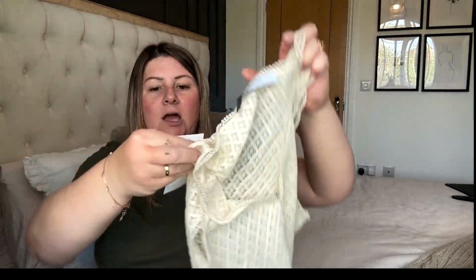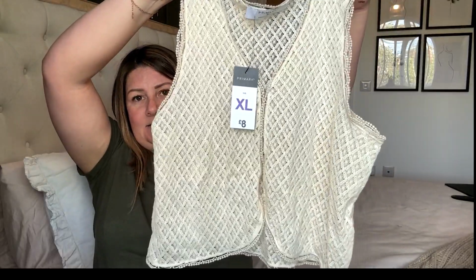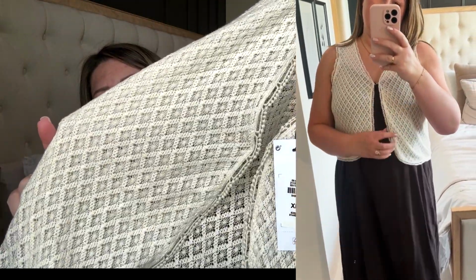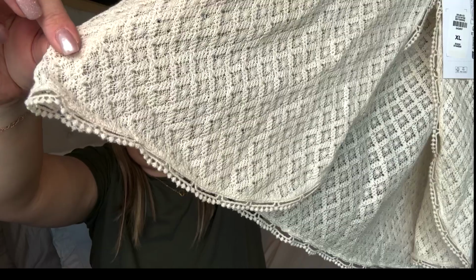Right, something a little bit different, and I've got no clue whether this would look right. I was thinking, let me do it up so you can maybe see it better. I was thinking of wearing this over the top of a dress, so it's almost like a waistcoat, but I would have it undone. Again, it's a crocheted piece. I got this in an extra large, and this was only £8, which I did think was a really good price. But yeah, it is essentially a waistcoat, isn't it? It's got a little metal fastening in the middle, and it's got really beautiful edging. And yeah, I was just thinking draped over one of my dresses.